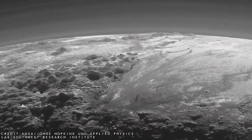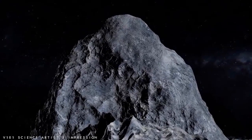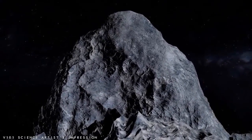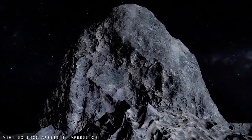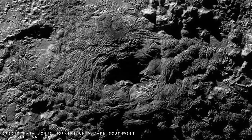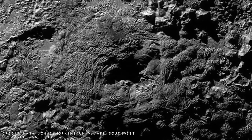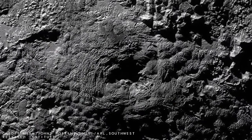These formations, caused by tidal force, were previously observed only on the icy satellites of gas planets. Pluto is exhibiting a completely different phenomenon, which will require further investigation to identify the exact cause. Charon's size has led scientists to rule out its influence on the tidal force. Two possible explanations have been considered.